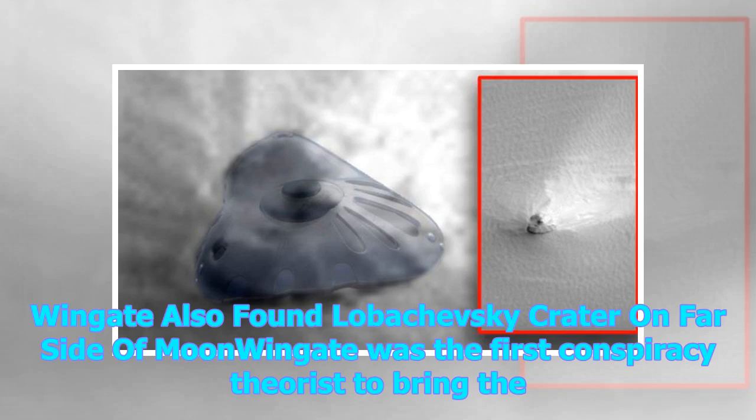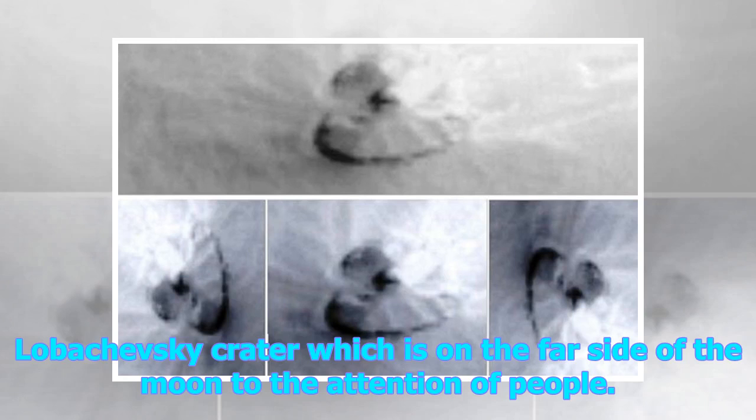Wingate also found Lobachevsky crater on the far side of the Moon. Wingate was the first conspiracy theorist to bring the Lobachevsky crater, which is on the far side of the Moon, to the attention of people.